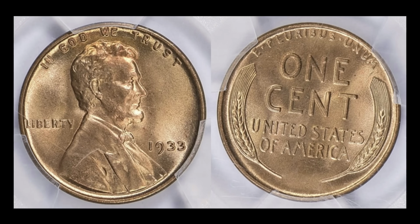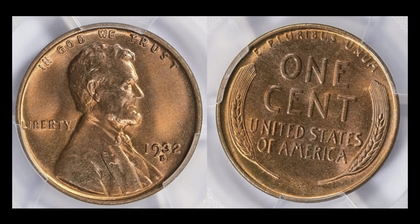So this one here is a PCGS Mint State 67 Plus full red example that ended at $7,706.25. That's just further evidence that this is a quite spectacular, very special date of Lincoln cent, that if you're able to hit the magic number in the numerical grade department, these things will reward you pretty nicely. And then those are 32-D.